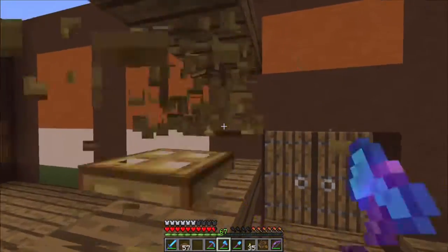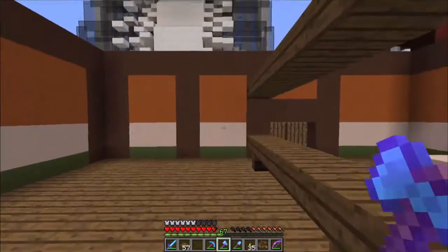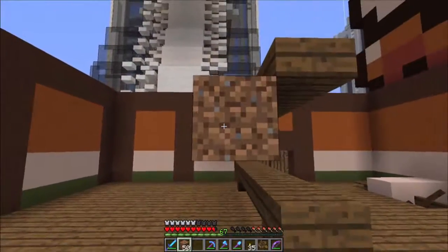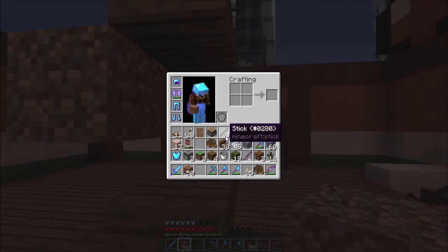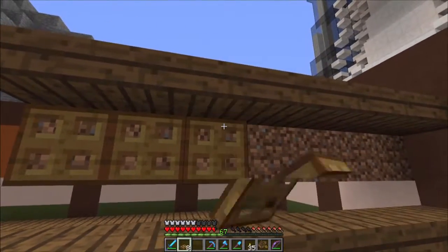So if I'm going to get a zombie villager in here, it's going to have to be by paying somebody else on the server to move him in for me. So we'll see. Maybe somebody will take me up on that. Maybe somebody will be interested. I don't know. I kind of like this.